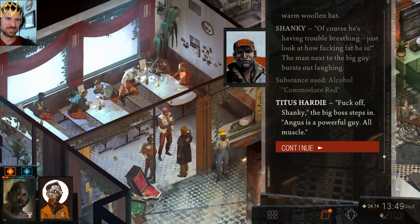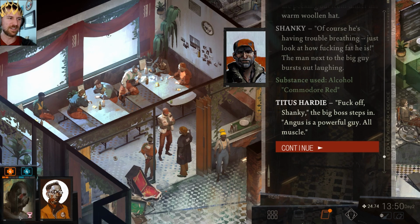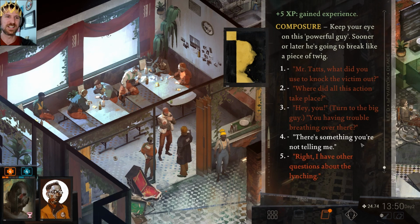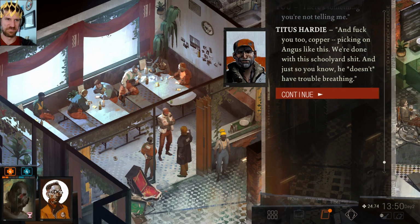Fuck off, Shanky. Angus is a powerful guy. All muscle. Yes. That drink both fit my mood and also I can just sense there's a fight coming. Keep your eye on this powerful guy. Sooner or later, he's going to break like a piece of twig. Yeah, there's something you're not telling me. And fuck you too, Copper. Picking on Angus like this. We're done with this schoolyard shit.